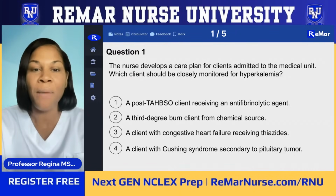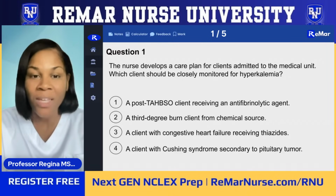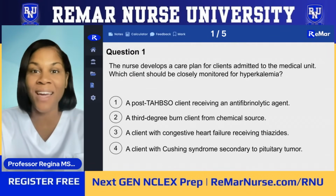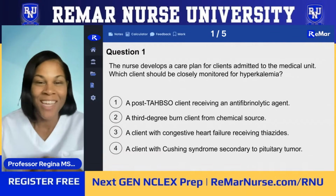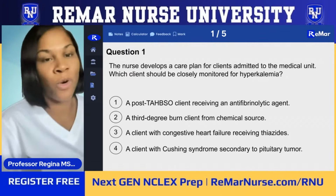Number 1, a post-TAH client receiving an antifibrinolytic agent. 2, a third-degree burn client from a chemical source. 3, a client with congestive heart failure receiving thiazides. Or 4, a client with Cushing's syndrome secondary to a pituitary tumor. Here we go. Love this question. Hyperkalemia. Who's most at risk for it?